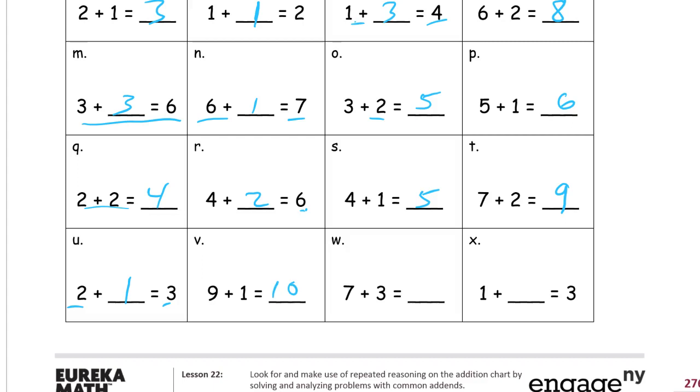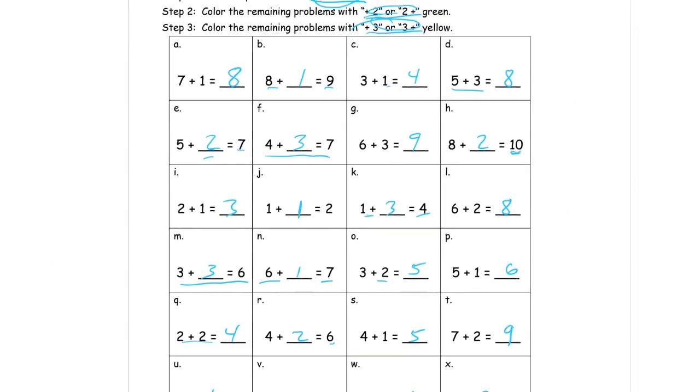7 plus 3, that's 8, 9, 10. That's one of the ways to make 10. Those are really good to know. And then 1 plus, we're looking for, if it was 1 plus 1, it would be 2. But we have 3, so we need 1 more than that. So 1 plus 2 is 3. Right now, we're going to go back and we're going to color them, because that's the second step.